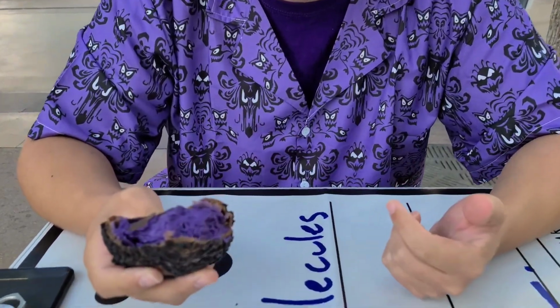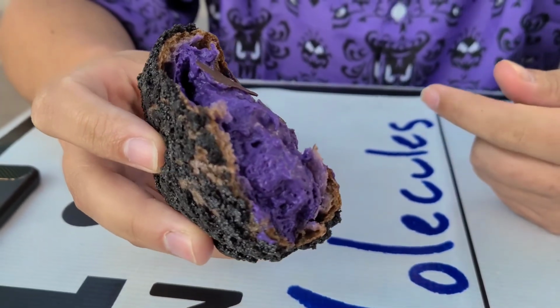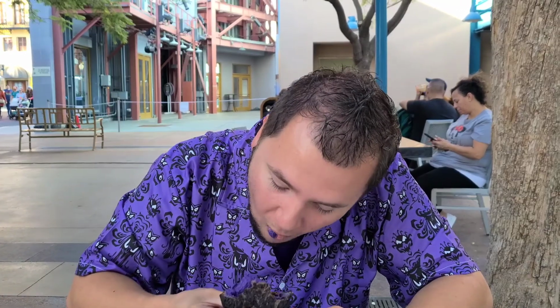I feel very festive. I did not have this planned out, but very purple along with my shirt. It's basically like a cheesecake filling, raspberry cheesecake filling. Yeah, let's try it out. Kind of like a custard, like a raspberry custard. Not bad. Definitely recommend it.